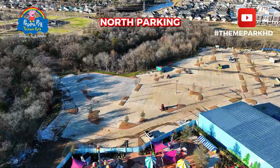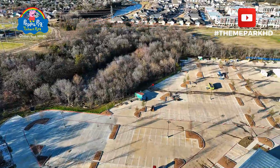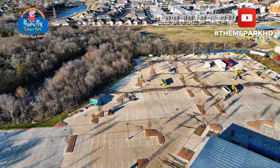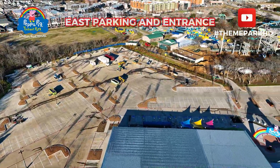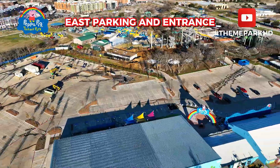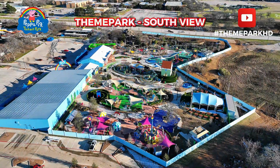Looking north here, you can see the parking lots here to the north, and then as we pan east, you can see more parking lots. The guesstimated max capacity, again, guesstimated, is likely around 2,000 guests based on the parking lot size here at Peppa Pig Theme Park in Dallas.